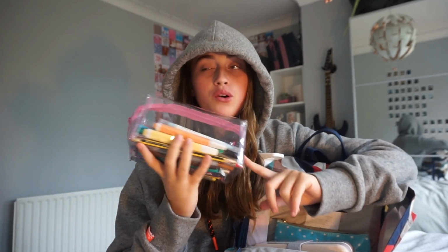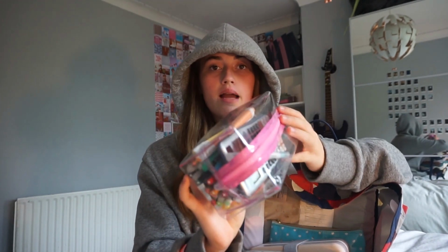Before, when I used to write on paper, my pencil case used to be absolutely full. I still have my year 8 pencil case in my drawer, still full of all my equipment. And I used to take so much. Like, I used to have a Zoella beauty bag as my pencil case and it used to be full. But now I just have this. This is my exam case as well.